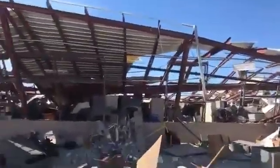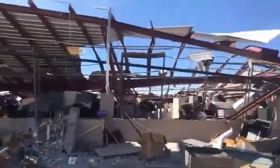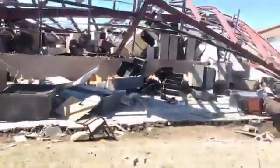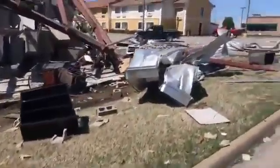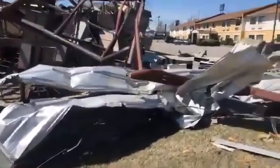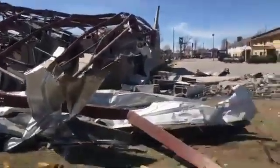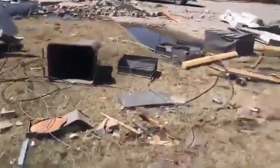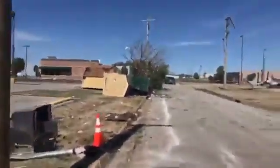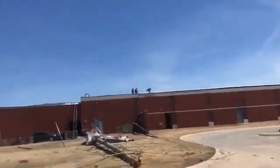So this is a furniture warehouse right here, guys. This building that I'm walking around. This is a furniture warehouse. And you can see the roofing here. It's just all pushed. Here's more solid steel. There's more parts of it. There's part of a power pole right there. Toss these little sheds. So those guys are up there working on the roof.